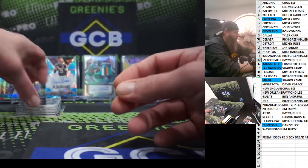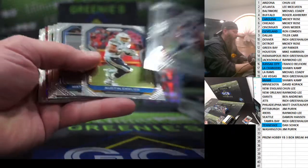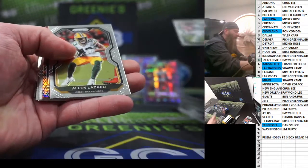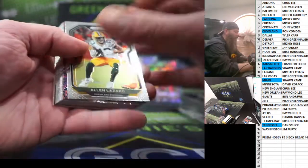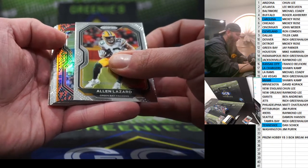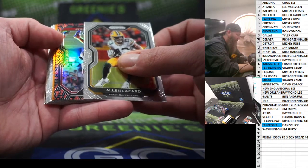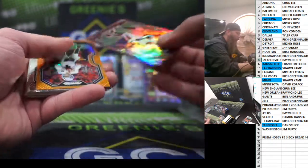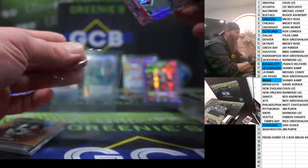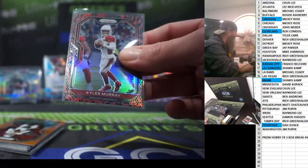Goedert Hyper. All right. This is the end of the road for number four. Number five is next. Hey, there's our snakeskin. Woohoo! Please, God, have a name on it. For the love. Come on, baby. Come on. Wow. For the Arizona Cardinals, Kyler Murray snakeskin. Nice hit, Chun-Li.